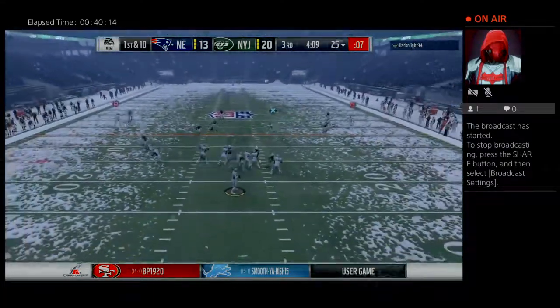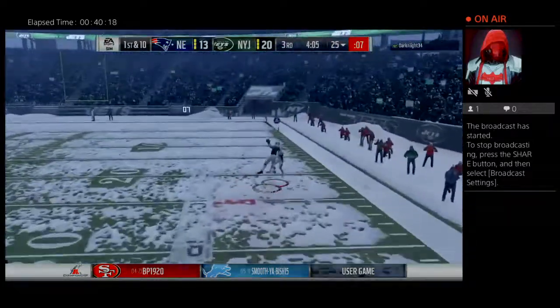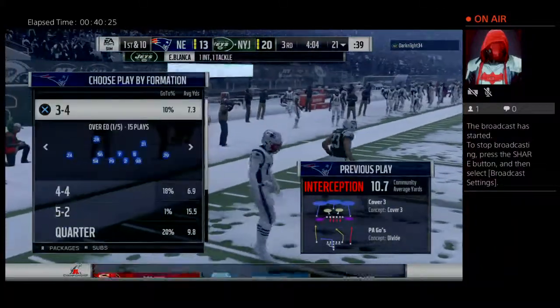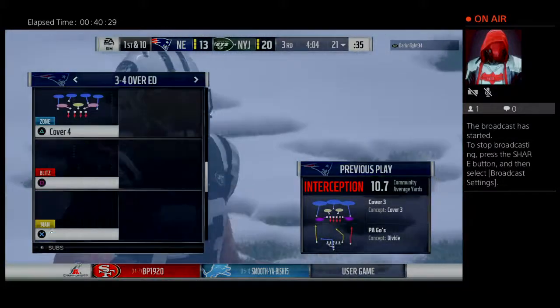Now a play fake here on 1st down. Trying to lay one up deep. And he's going to be intercepted a 3rd time. Read it well, and it's picked. And his guys are going to take over at the 21-yard line.